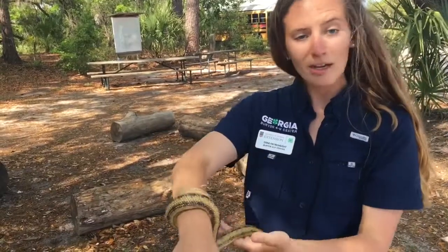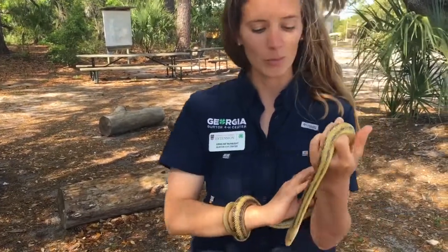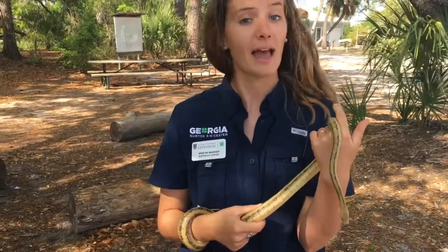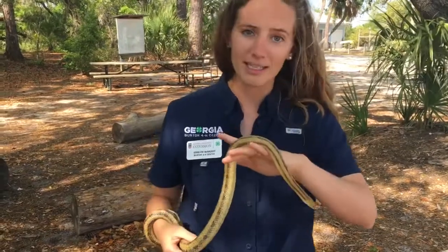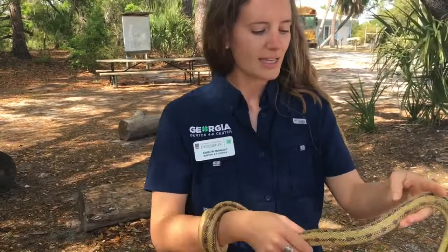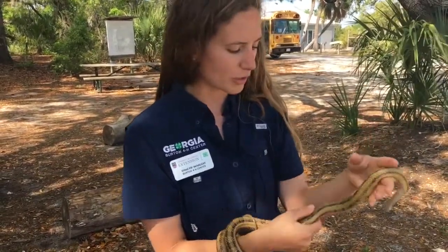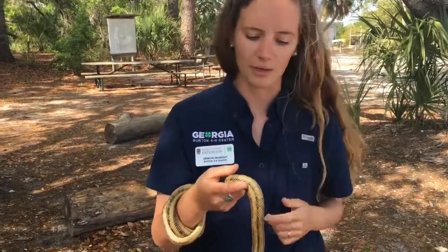Apollo is also a little bit more active because he is young, as well as he's outside where it's nice and warm, going back to those characteristics of being ectothermic. He's kind of gathering my body heat as well as the sun outside, making him a little bit more active. As you look too, he's got some really great coloration because he is native to coastal plains of Georgia. Kind of blends in with the sandy soil around here.